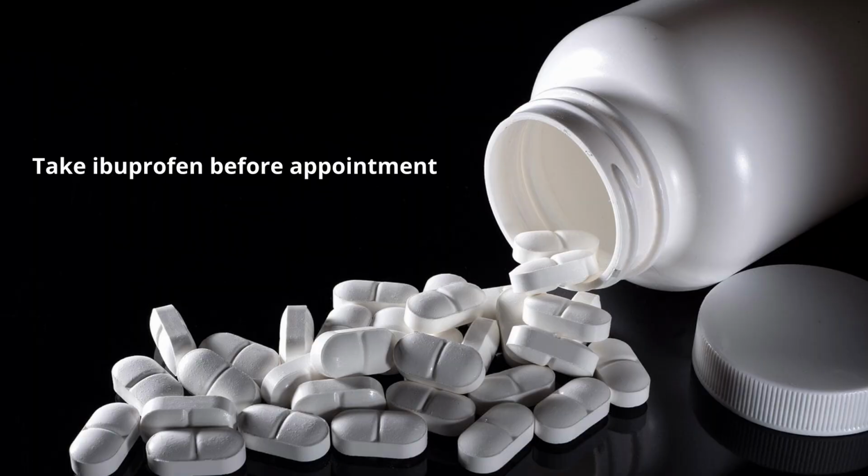Pro tip: take an ibuprofen 30 to 60 minutes before your appointment just to ease the pain, and bring a pad with you just in case of spotting as well. You might have some cramping or bleeding in the first few days, but that's completely normal.